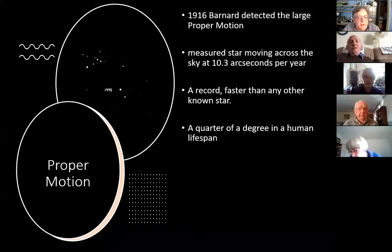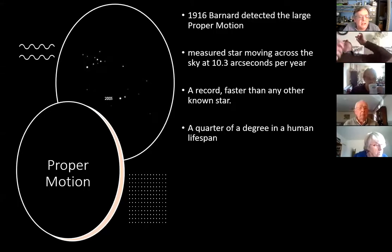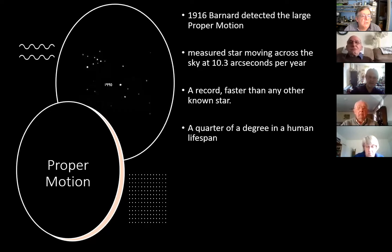So what's all the fuss about this magnitude 9.5 star? Well, Barnard noticed that it was changing its position, moving across the sky. It was doing this back in 1916. He took a series of photographs and realized that the position was changing, and doing so very quickly indeed. You can see a little animation on the screen there of the position of Barnard's Star with the date beside it, going from 1985 to 2005 and back again. So a 20-year period, moving in chunks across the sky there, pictured every 5 years.